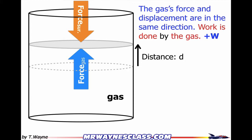So what we say is the displacement, since they go in the same direction, the work is done by the gas. That preposition "by" means a positive amount of work mathematically. But look at the surroundings. The force of the surroundings goes down and the displacement went up.